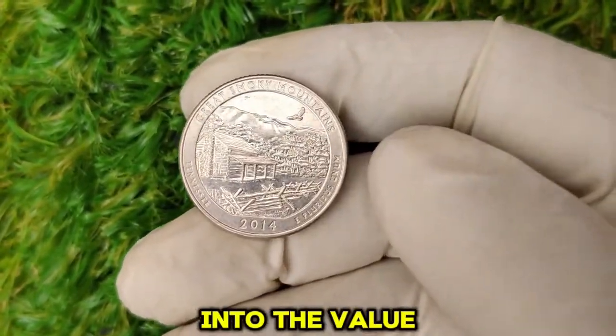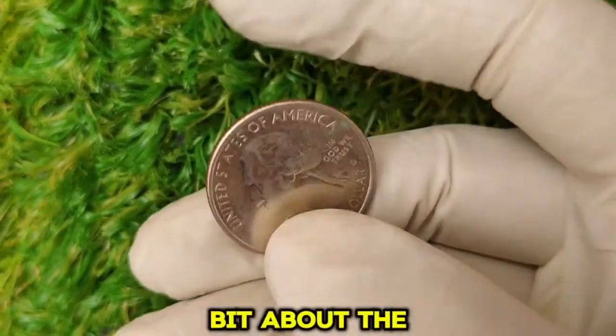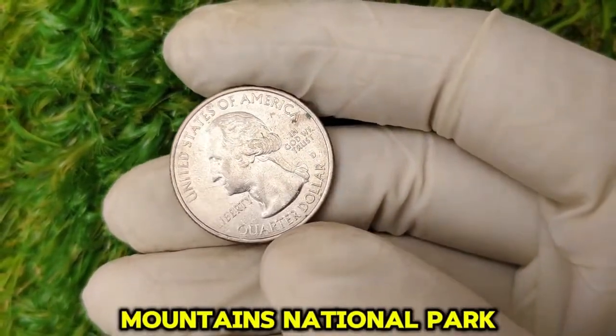Before we get into the value of this coin, let's talk a bit about the history behind the Great Smoky Mountains National Park.